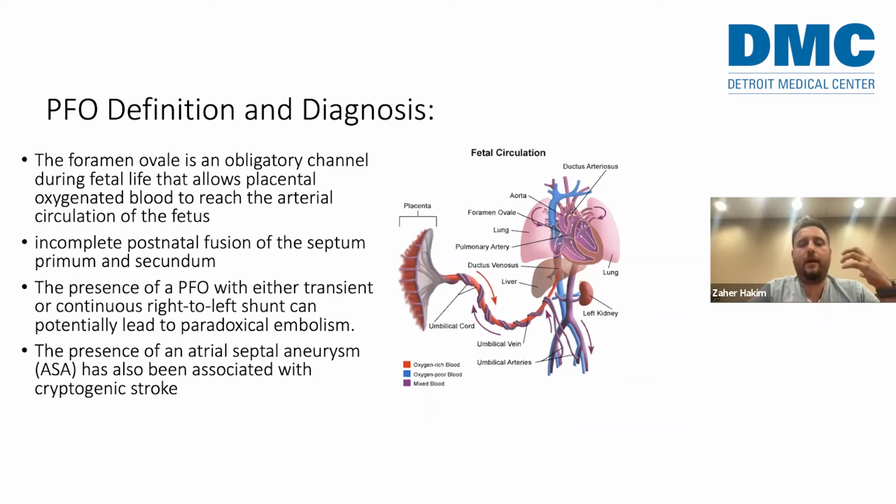When the patent foramen ovale is present, there will be sometimes transient or continuous right to left shunt that can lead to paradoxical embolism. So either there's always a connection and the blood will move from the right to the left side of the heart, or it will be transient, like from time to time, when the pressure in the right side of the heart increases and pushes blood from the right atrium to the left atrium. Like when we cough, when we sneeze, it can increase the pressure in the right atrium and allow the blood to pass through the connection to the left atrium. And also the presence of some septal aneurysm can increase the association with cryptogenic stroke.